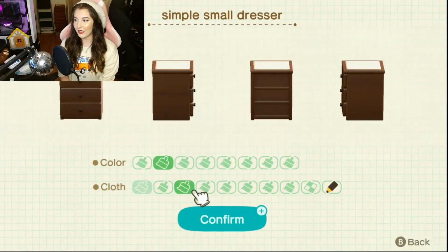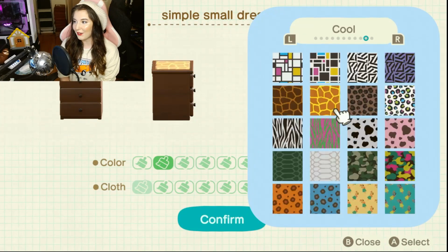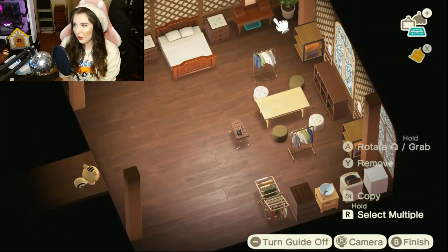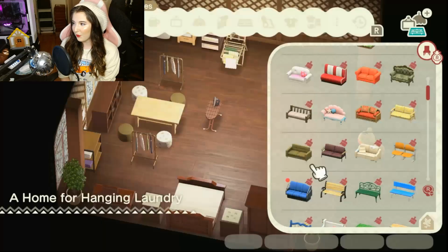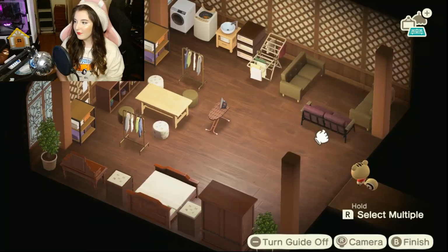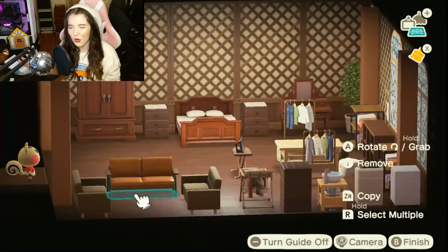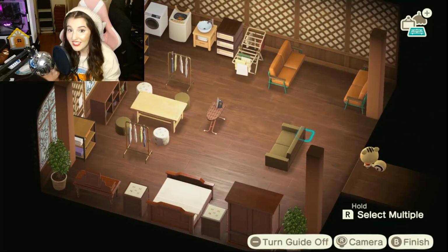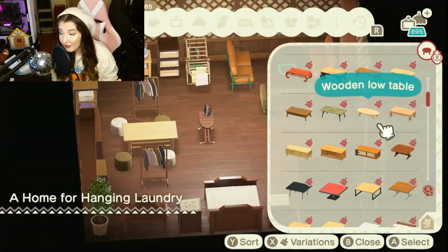You'll see I'm getting ready to put her bed and her kind of actual living area things over here. They're kind of tucked away. Again, I wanted the laundry to be the main focal point. I also wanted to give her a place to lounge as well. I feel like this is also kind of almost like a waiting room. Like maybe you're coming to pick your laundry up, but it's not quite done yet. Like the socks are still in the dryer.